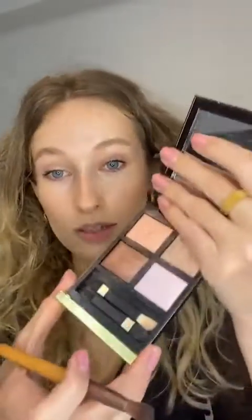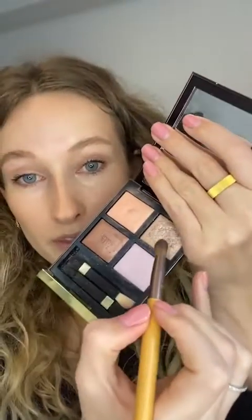Oh, I haven't done the sparkle on the eyes. So from the Tom Ford palette, I'll put a bit of this shimmer color more in the inner corner of my eyes, blending to the center area. Always tap your brush like this, because especially glitter shadows, they're much more fly away.